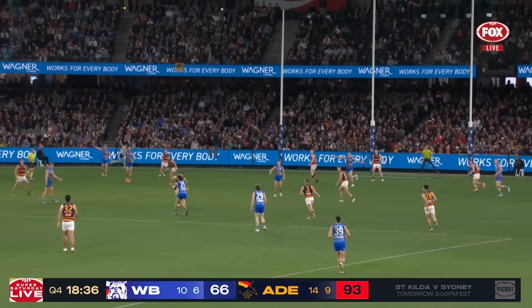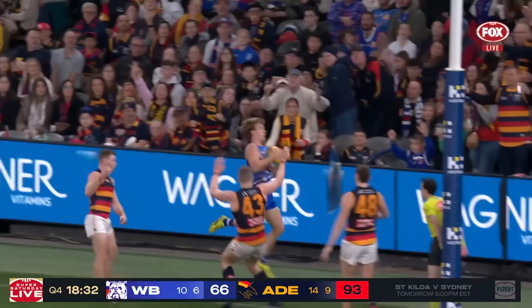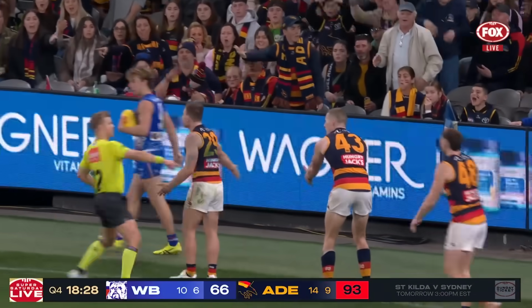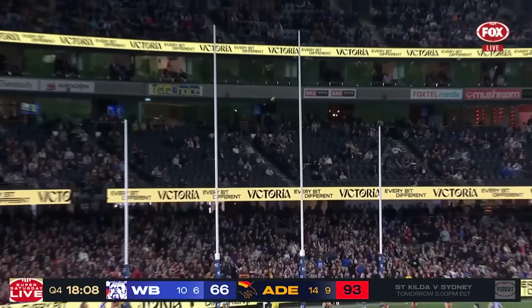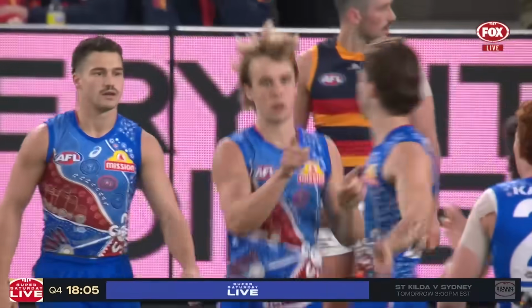That's what the change of angles does. Opens it up. Libba decides to have a ping himself. And Sanders was the only one who wanted that footy. The Crows are adamant that it was out on the full. Opportunity for Sanders to step around and finish. That's what they needed. They get the first.